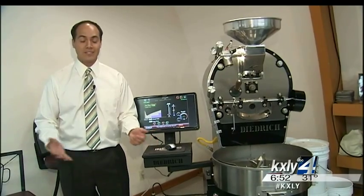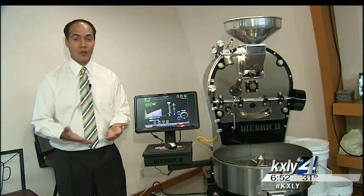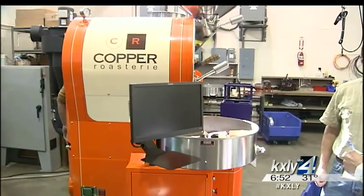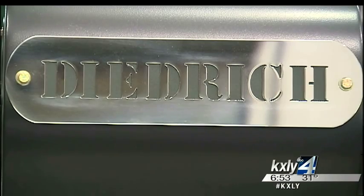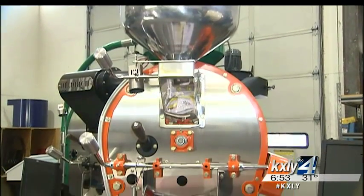Not only do they make the coffee roasters, but they also teach roast profiling classes. So once every month and a half to 2 months, they bring people in, sometimes from throughout the world, to teach them how to better manipulate and create their own unique flavors. They sell their roasters all over the world. We were just in Germany doing a roasting course there. In Japan, we just had a trade show there.